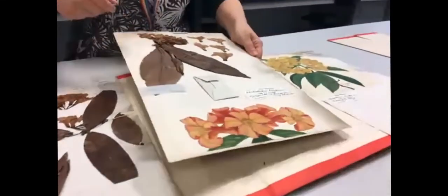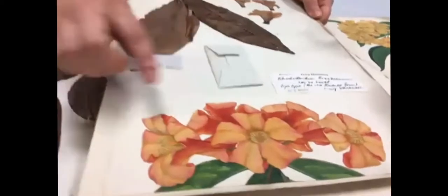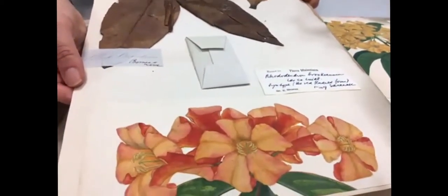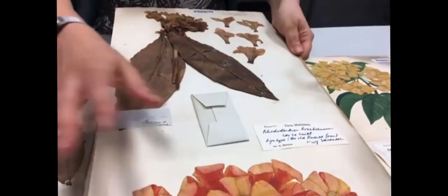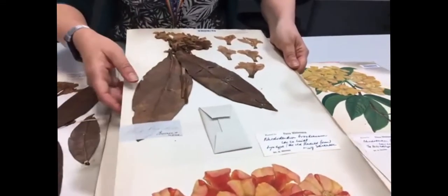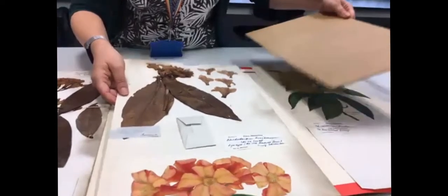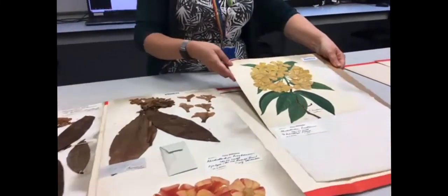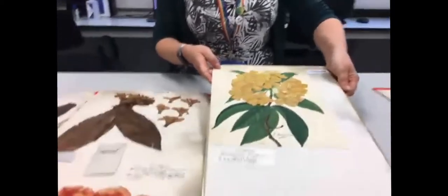And then here's one where we've got the red form. This is the original piece of artwork. And there's a whole area of research just studying these illustrations. Who did them? When were they done? Why were they done? And then this is the yellow form, which was documented.